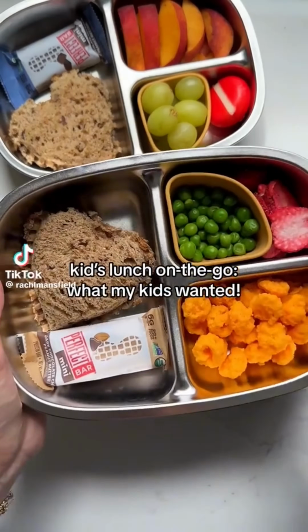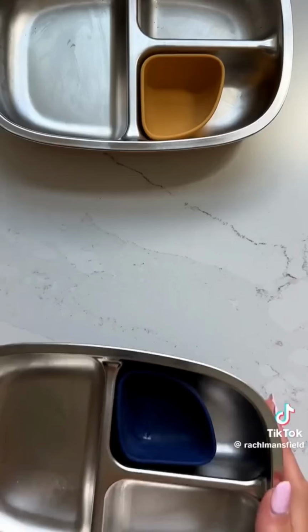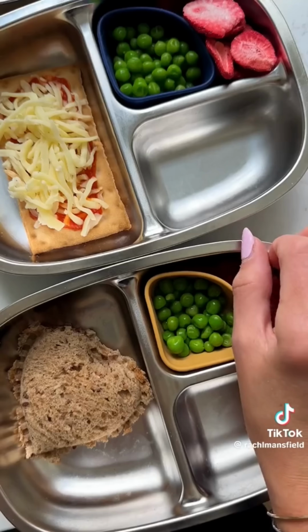So these are the lunch boxes my kids asked for today. My 5-year-old wanted my homemade Uncrustables. My 3-year-old wanted DIY pizza Lunchables. And the baby can't talk back to me yet, so I went with the same as his brother to make it easier.